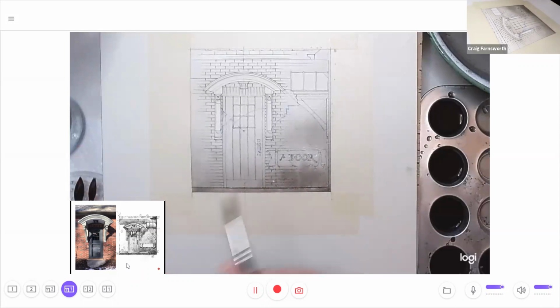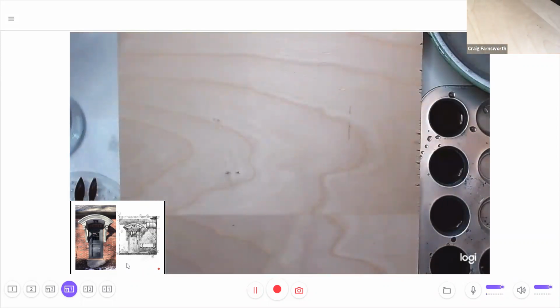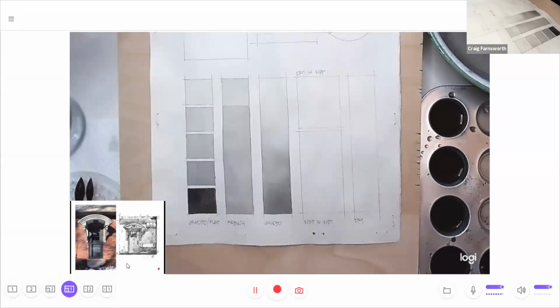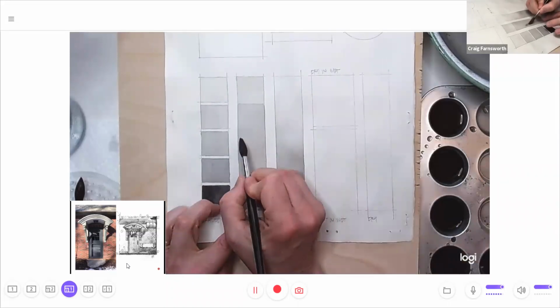All right, clean off my brush on the right, clean it off again on the left so that this brush is nice and clean, ready to go. I'm going to swap it out and put it to the side, and now bring this one back. All right, and let's just quickly add another value to this, another wash to this stepped wash, this French wash.